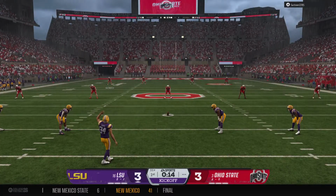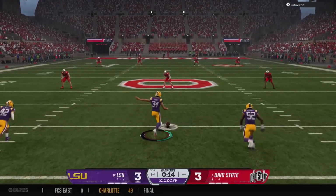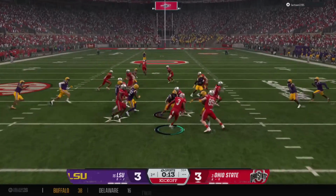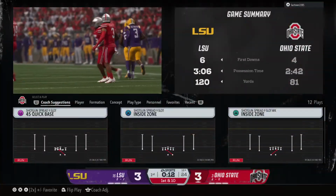So after the field goal, the kicker out there again to boot it away. Looks like he'll try to make a play with the return. He'll be tackled at the 18. That's good coverage there.